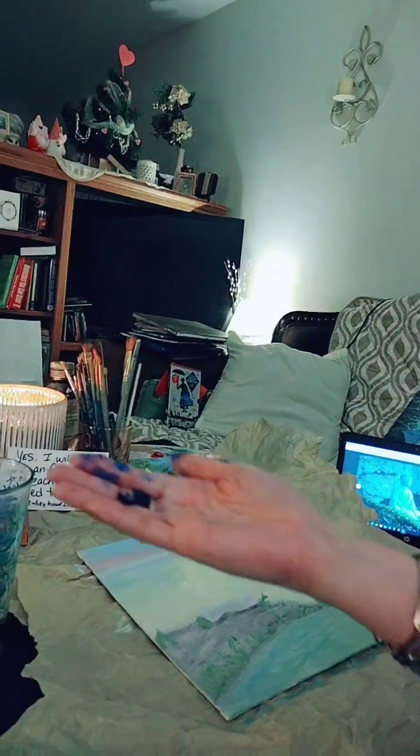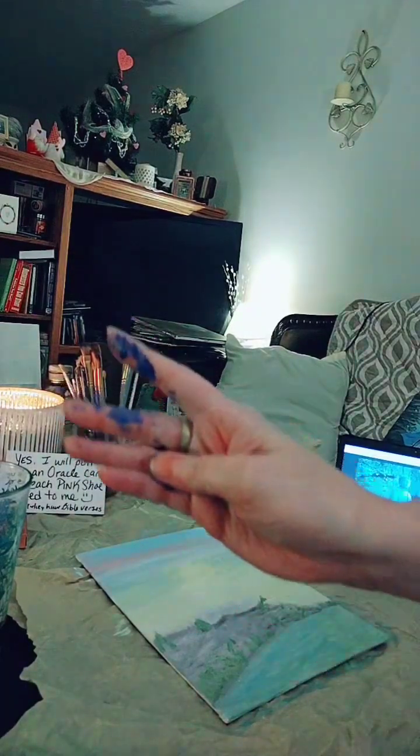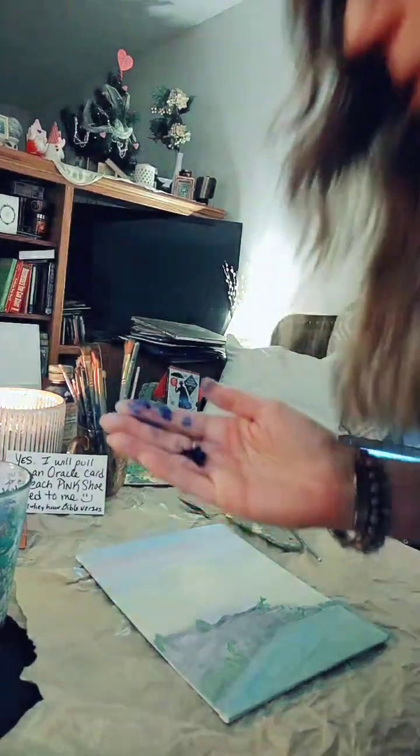Okay, I'm gonna go throw this dry paint away that was around my... So I'll be right back. Job hazard. It's okay. Ultramarine's the hardest one to get off, too. It's okay. I will be right back.